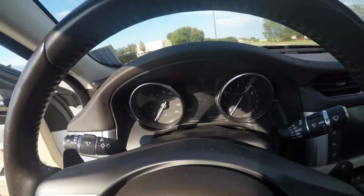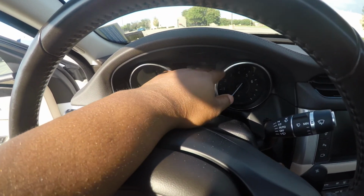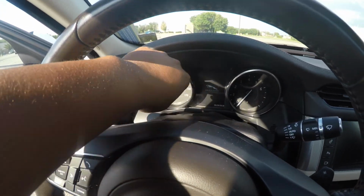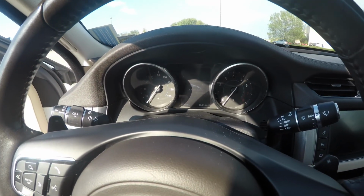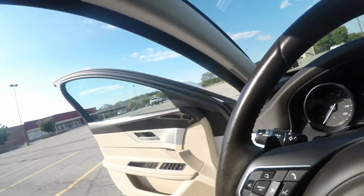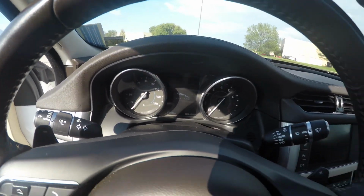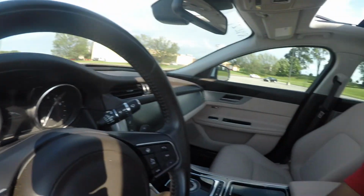So again, we're gonna touch on this dash. The dash is outdated for a 2017, with the full analog, with the big analogs like that. I don't really care too much for it. The numbers are just plain. If I was to make a car and I had to put different fonts, I'm gonna make the font with some flavor. Ain't no flavor in there. They just look plain and stale. When you make cars, man, you gotta put some flavor in it. You gotta put some style in it. It just looks dry, you know. But again, like I said, that goes for that classy car.